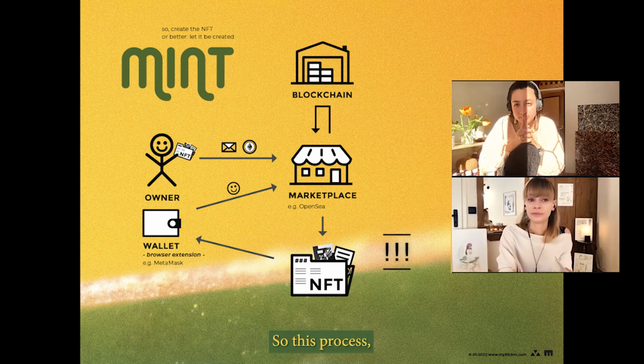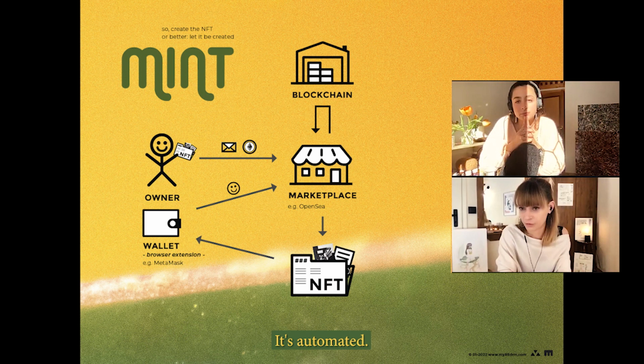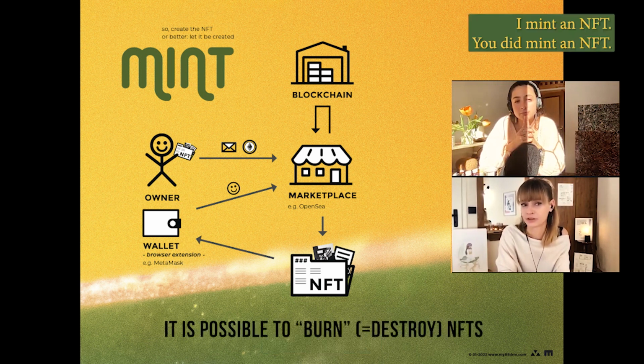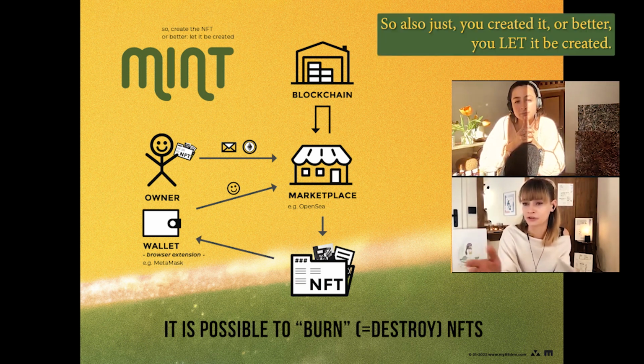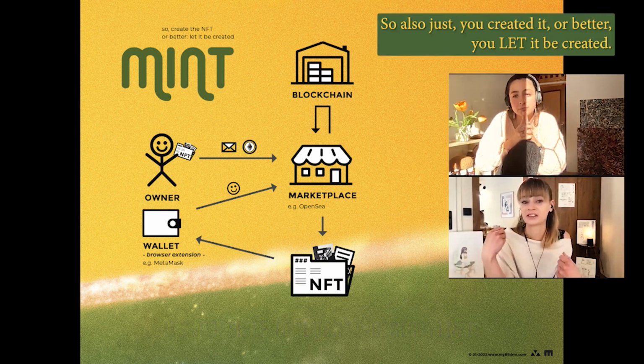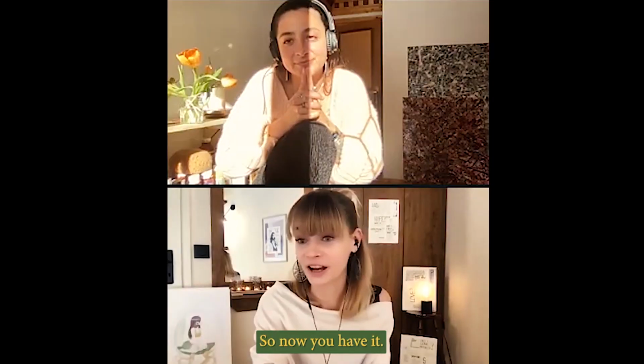So this simple process, where you don't have to do much, is automated. You just have to have the wallet. They know it's you, and you send it, pay it. It's in your wallet. That's a mint. You did mint an NFT. Or better, you let it be created. You don't have to do much. It's easy. So now you have it.